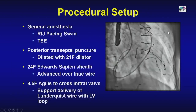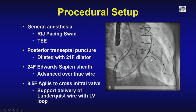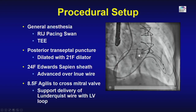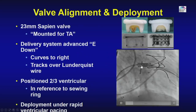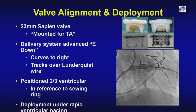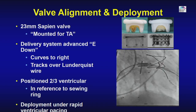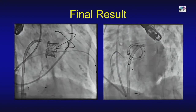So how do we do this procedure? We will do transseptal, and you see this stiff wire across, and we'll go into the mitral prosthetic valve that you would see here. Now we are inflating the Sapien valve in the mitral area. It was fully inflated. This is how it looks at the end.